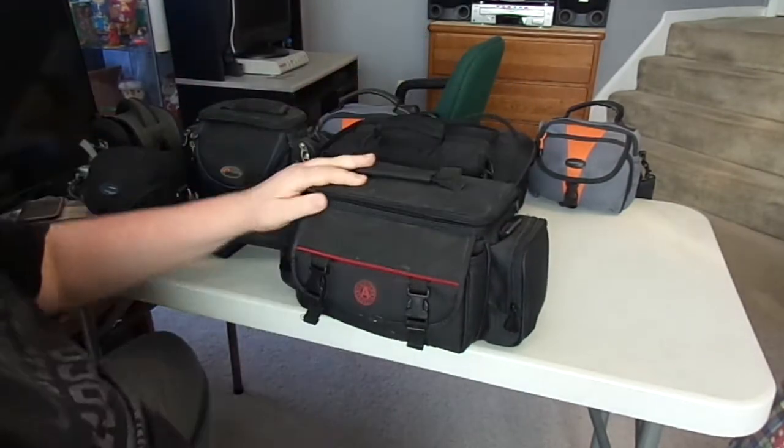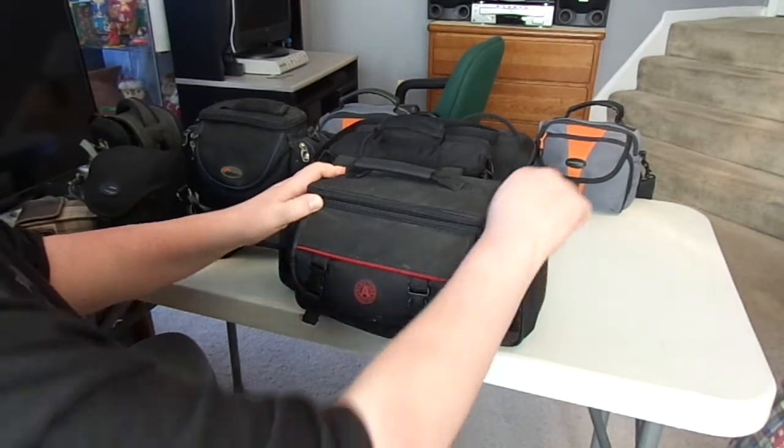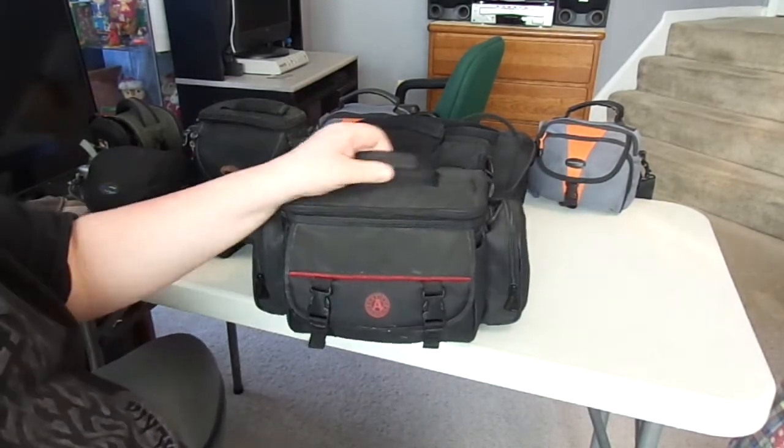And I got this at a garage sale. I don't even remember what I paid for it. It was probably a couple of dollars. Got this over the past summer.